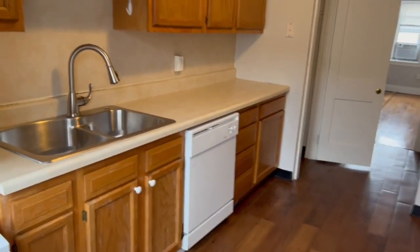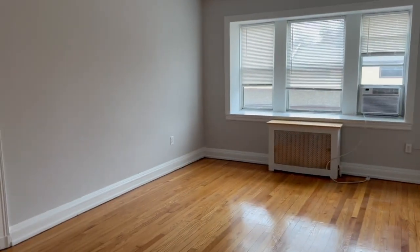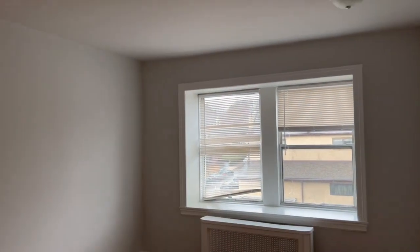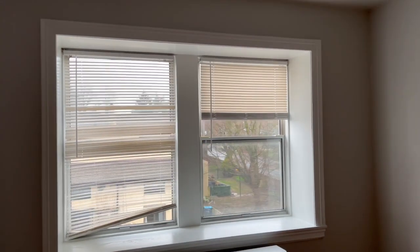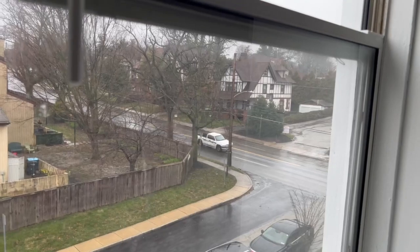The next place I would like to show you is the other rooms. I will start with master bedroom. So here is the first bedroom. Boom. Same beautiful hardwood floor, very high ceiling, huge windows for natural light. It is, as I said earlier, a foggy day in Philadelphia, a rainy day in Philadelphia, but you could see the unit gets a lot of natural light.